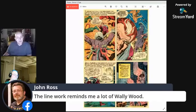John says that the line work reminds me a lot of Wally Wood. I don't know, maybe. I love Wood too. Wood is great. Did you ever read Sky Masters by Wood and Kirby?